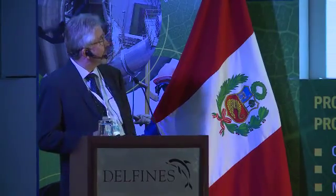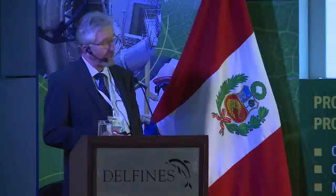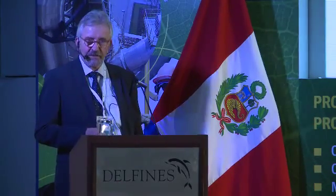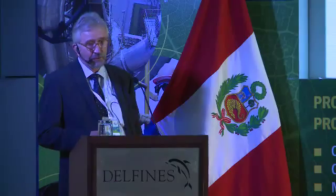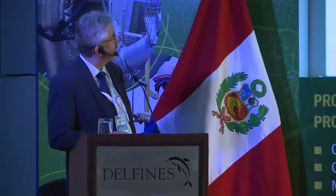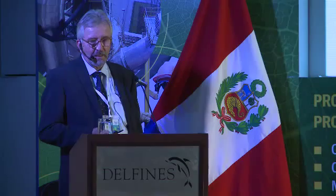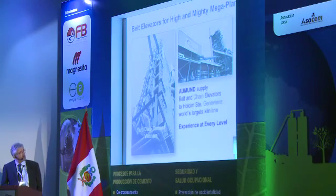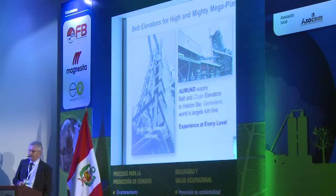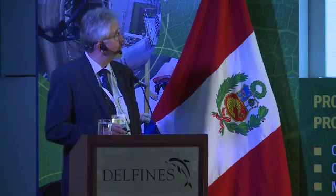We use our EPDM belts. We go up to a constant temperature of 130 degrees, with peak temperatures up to 150 degrees Celsius. And the belt strength, in this case, is 4,000 Newton per square millimeter. And as I said earlier on, we did a couple of these plants. We also supplied the Holcim Sanction FEF plant up in the United States. And what we just want to show is that we have the experience at every level, from small to large.